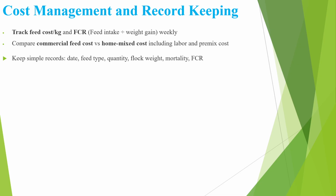FCR is feed intake divided by weight gain weekly. You compare commercial feeds versus home mixed cost, including labor and premise cost. The simple records you keep are date, feed type, quantity, flock weight, mortality, and FCR. That becomes critical because you want to know how the feeds are performing, and if you do not measure, you do not know. So therefore, it becomes important to measure.